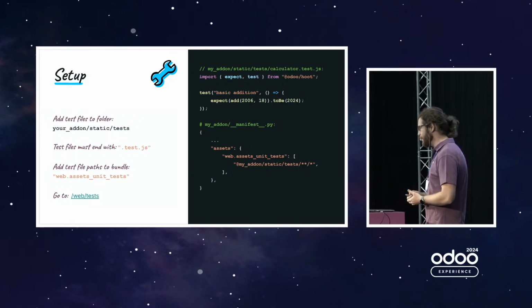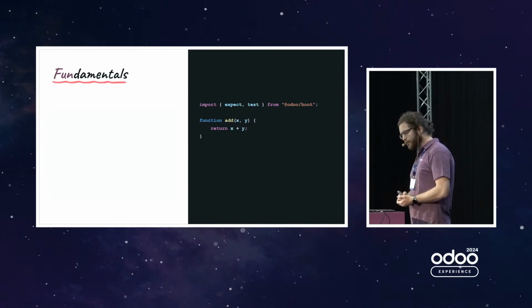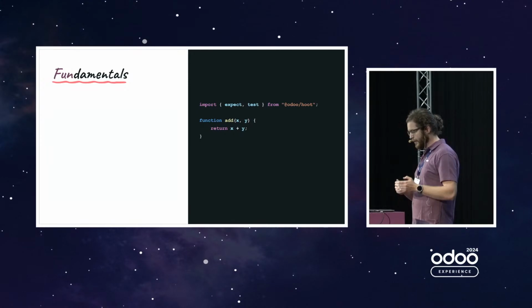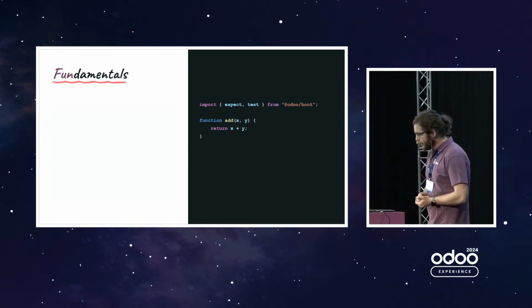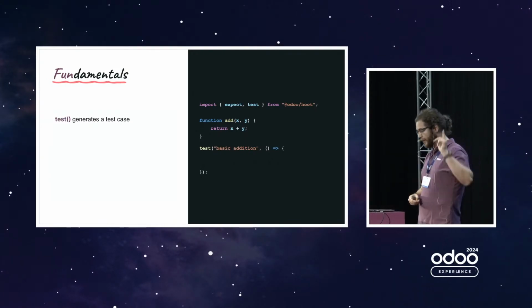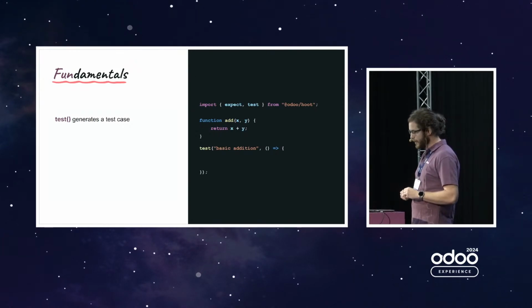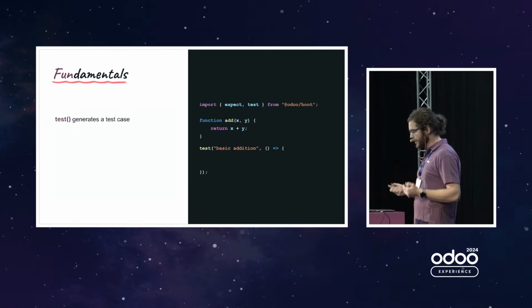But you have to write them first, right? So let's go through the fundamentals. Here you have a very complex function adding two numbers together, and as it's very complex, we want to check that it does what we want it to do. So we'll first write a test case. It's done with the test function, which is the first method exported by Hoot, and it declares a test case, basically what you want a feature to be doing.